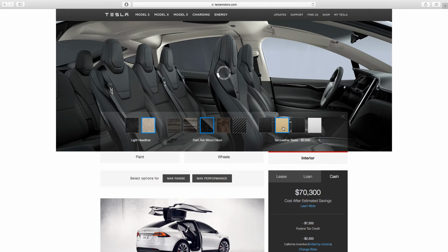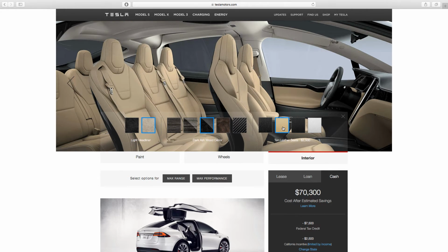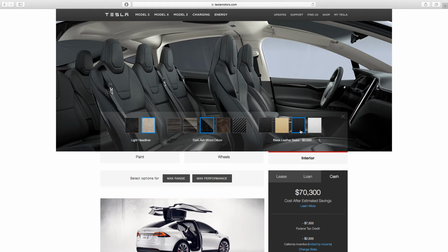Now, if you're gonna go for a leather seat, I personally like the tan. I think it looks beautiful. The black also looks good. Really, if you're going with the black, you might as well just go with the multi-pattern because it's $2,500 more. And considering that you're buying such an expensive car, you want to look on saving as much as you can.